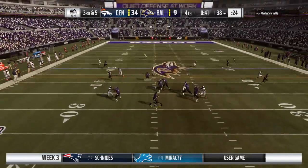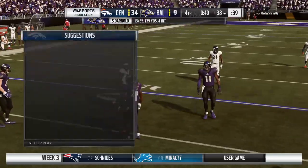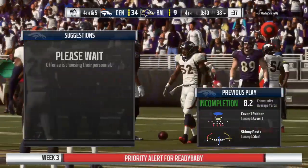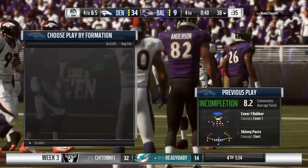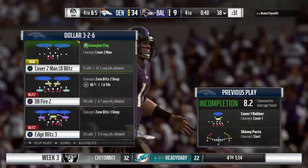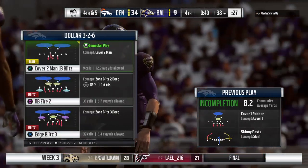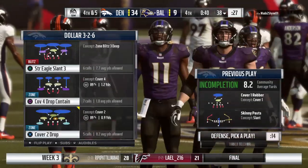Here's Darnold. And this is going to be incomplete. Another wayward pass. You know, things started out poorly in this game, and to be frank, they just really haven't gotten much better. And all that does is embolden a secondary. They feel good about what's going on, and they just play better and better.